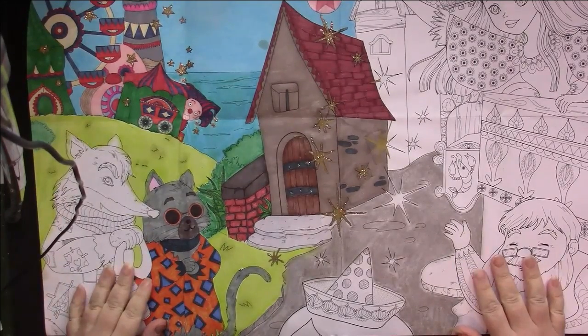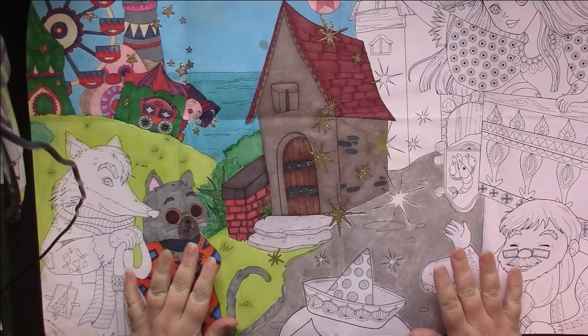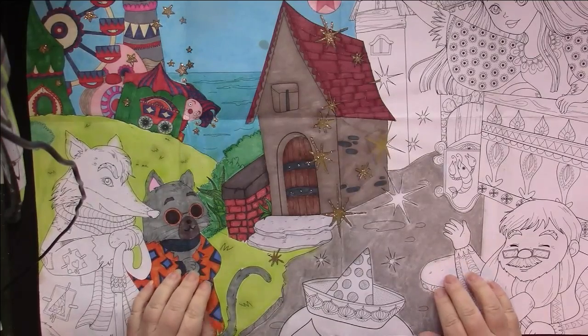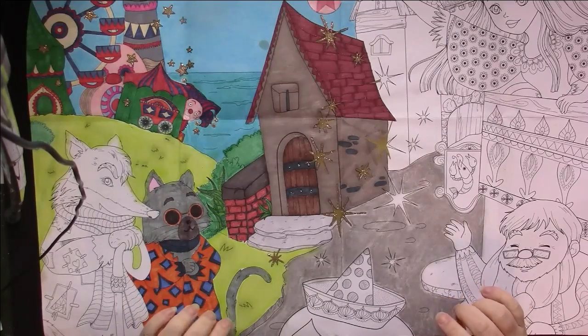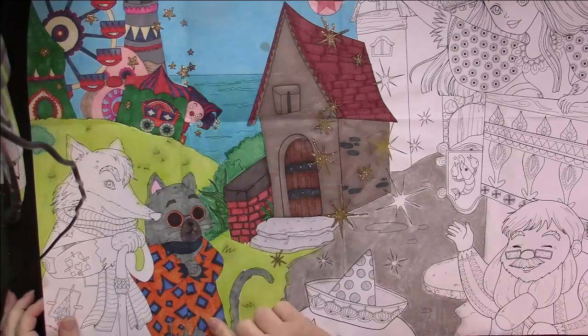This is my Pinocchio poster. It's the poster that came from Fabiana Attanasio's The Adventures of Pinocchio. So we didn't see this. I didn't show this to you last month because I hadn't finished my assignment, we'll say, that I gave myself. So I did finish it this month, and what I had said I would do is color the cat.